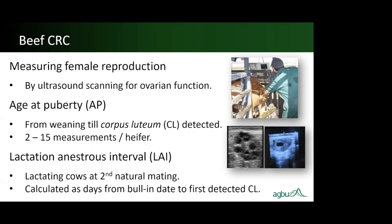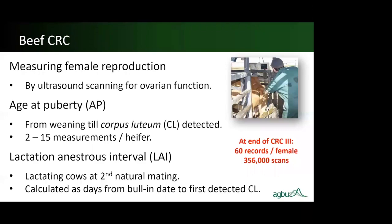The next key trait was one that was measured in lactating females. And again, we used ultrasound scanning to identify when a lactating female recommenced cycling after the birth of a first calf. It was calculated as days from bull in, the start of natural mating, until that first CL was detected. And by the end of the CRC period, we had about 60 records on animals that stayed in the experiment for their entire lives, which meant we had more than 350,000 scans collected over that 12-year period or so.